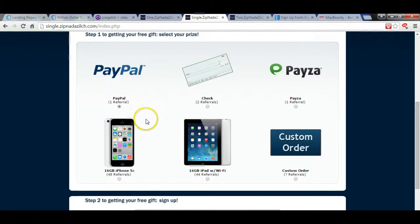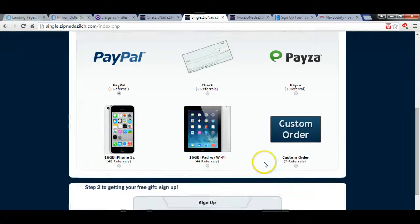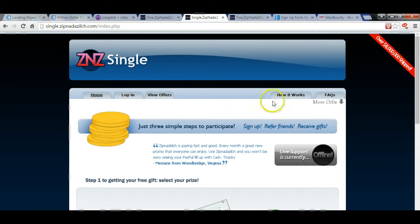Okay. Next step is to enter your email. You're going to click sign up. Once you click sign up, they're going to ask you for all your information, like your address and all that, and that's for tax purposes. Obviously, they want to make sure you're a real person before they pay you. All right, that's with anything you do to make money.